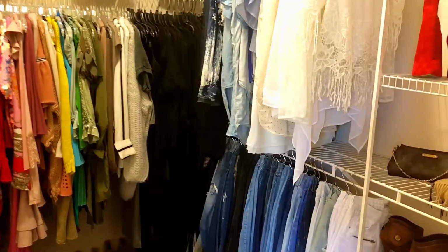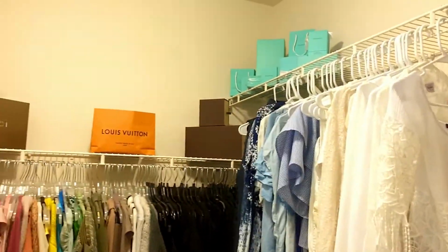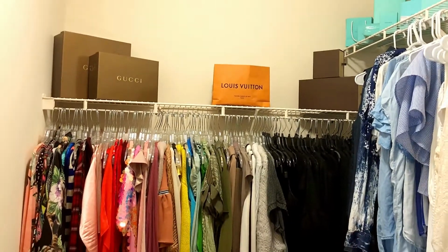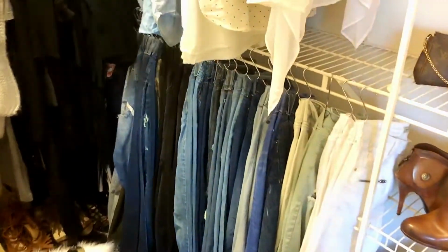And ready to show you my closet. It's so organized in here. We'll start with my denim.